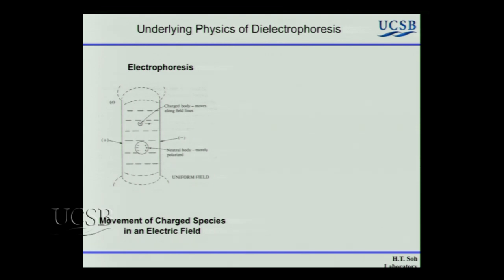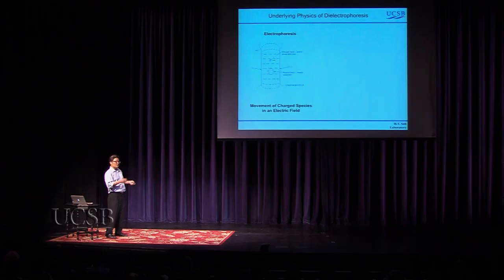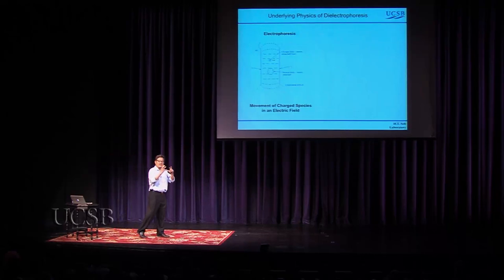I think many of you know that charged bodies move in electric fields, and that phenomenon is called electrophoresis. So here we go. If you have a positively charged particle, it'll follow the electric field and move. But if you have a charge-neutral thing, like a cell, a chair, an eraser, and put it in an electric field like this, would it move? The answer is no, because you do have polarization. So you have force, but it's balanced.